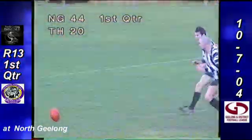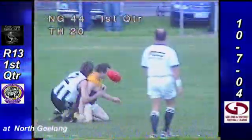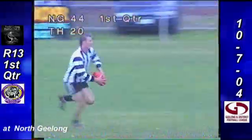Low skimming kick to half forward. Coming across there is Troy Greed, and does well. Can't control the footy, however. Nankervis does for Thomson. He's tackled. Great tackle from behind, Troy Greed. Great pace. Advantage now paid as McDonald picks it up and goes for home.